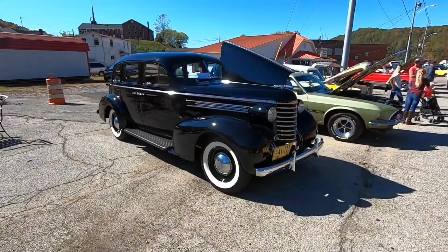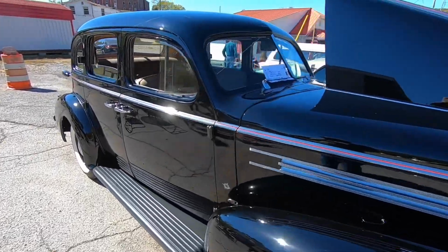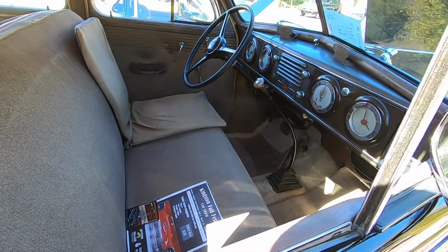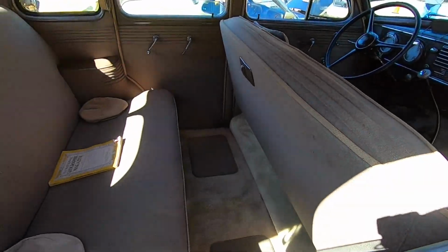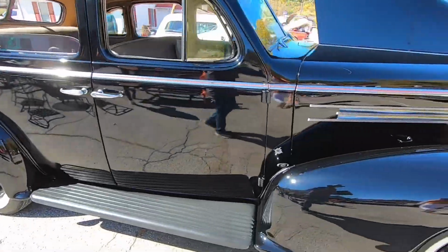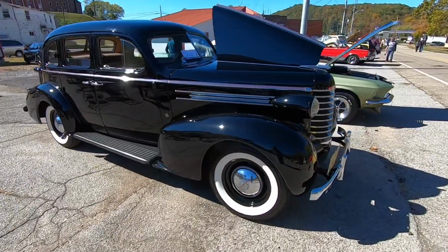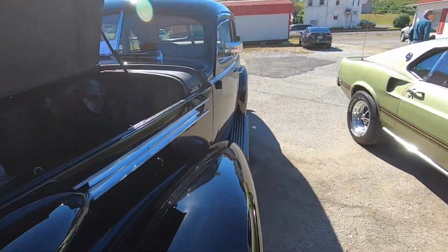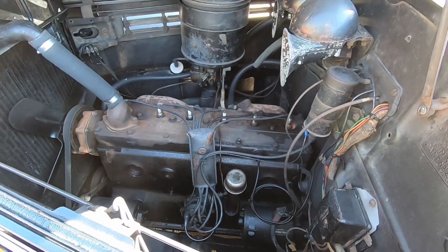Here is what I would call a partially restored 1937 Oldsmobile and partly a survivor. Looks like the interior is all original. Looks like it's even got the original fabric on the seats, but the outside has been painted and redone. And my, it is some shiny black and not a flaw in that body. But as you can see underneath the hood, all original.